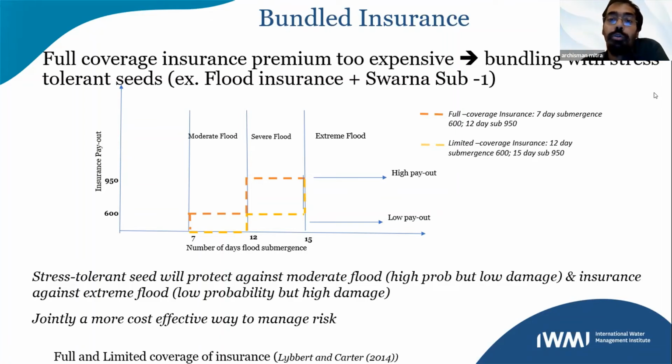But if the farmer was growing stress tolerant seeds, then it can withstand up to 12 days of submergence. And so during that time, for a moderate flood event, there is no requirement of payment of premium. And between 12 to 15 days of submergence, the damage is there slightly, but it's still less than a normal seed. So the payment will be lower, and only after 15 days, the full payment has to be made.